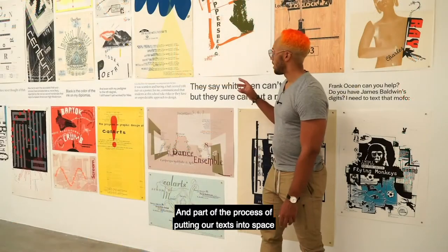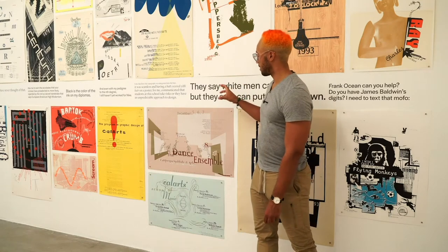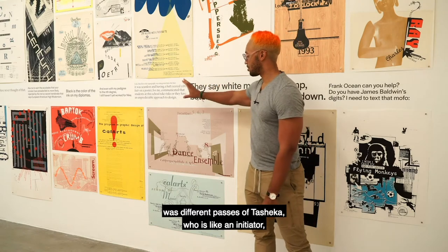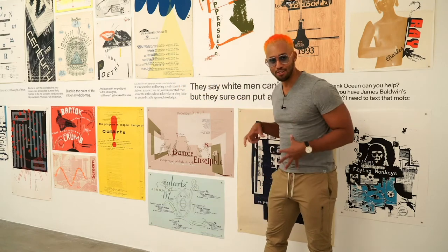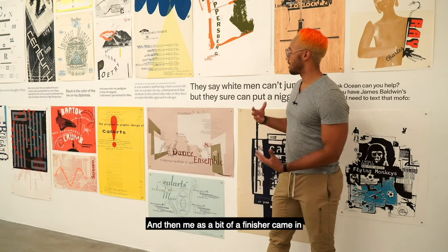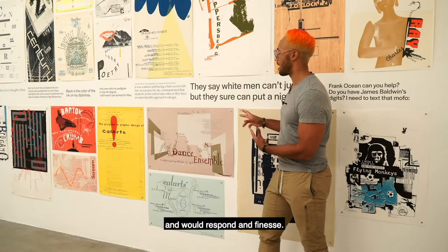And part of the process of putting our text into space was different passes of Tasheka, who is like an initiator, started the process and kind of blocked out text. And then I, as a bit of a finisher, came in and would respond and finesse.